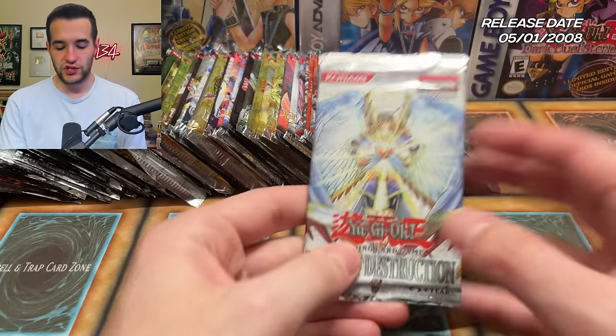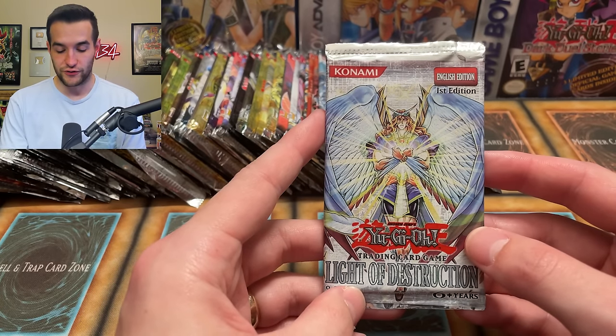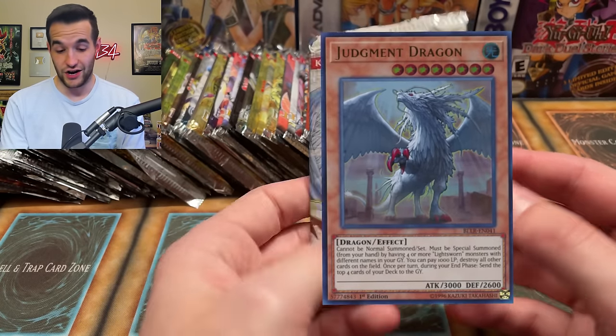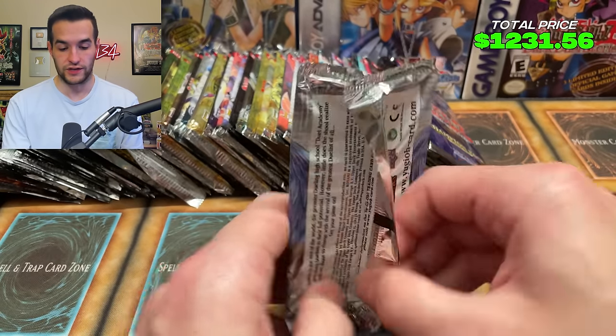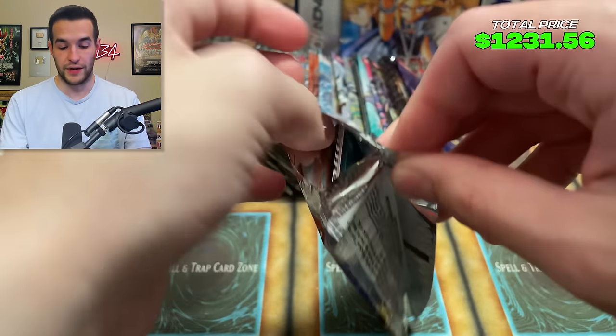All right, we are officially in the GX era, Light of Destruction first edition. This is, I mean, Judgment Dragon, Honest. If we get an Honest Ghost, I would cry. That would be so cool. One of my favorite looking ghost rares. These old school GX ghosts are some of the best looking for sure.